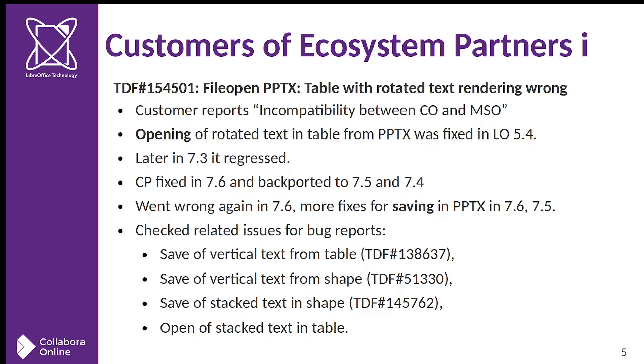Collabora fixed that issue in 7.6 and backported it. There was a small glitch when it went wrong again, but it was fixed soon, with more fixes for saving it in PPTX in 7.6. So what happens here is that LibreOffice did not support this natively, but now it supports opening and keeping of that attribute for PPTX documents. During the course of solving this issue, some similar bug reports were checked for vertical text and table shape and so on. It turned out that different cases are already reported in Bugzilla, so the only thing missing is to fix them.